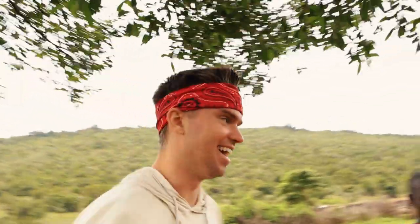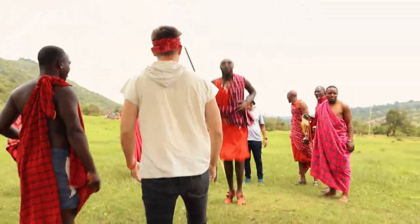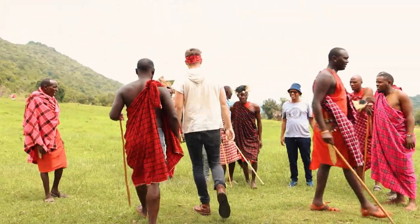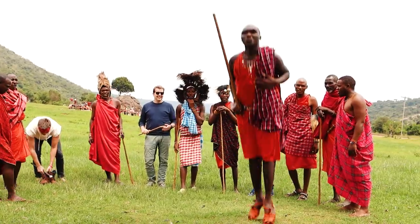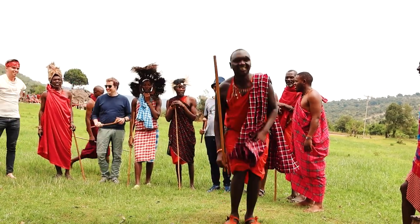It looks like the young men of the village are going to perform a traditional dance for us. It's been really cool and eye-opening. It looks like we all have to dance. Apparently, in the Maasai culture, the higher you can jump, the more attractive you are to prospective wives. So let's see who takes the win.